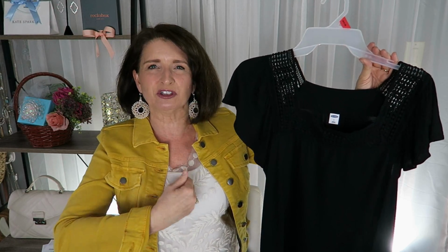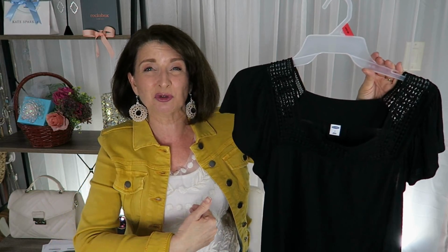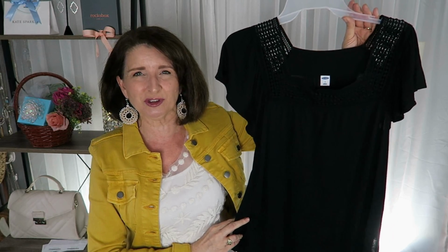My chest ate it. And I am not a busty person, but when I looked at the footage, there was a clear line right here and the top kind of sat in between. It wasn't flattering. I wanted to try another top that was similar that maybe would lay properly. And much to my delight, this one does lay properly.